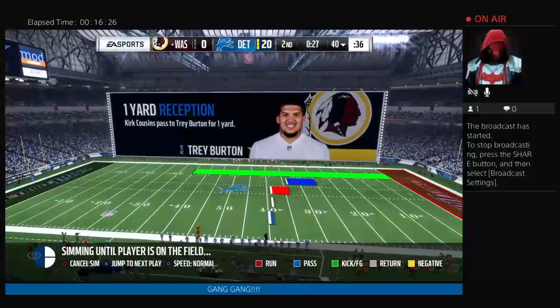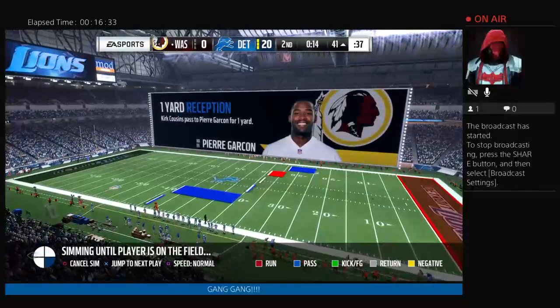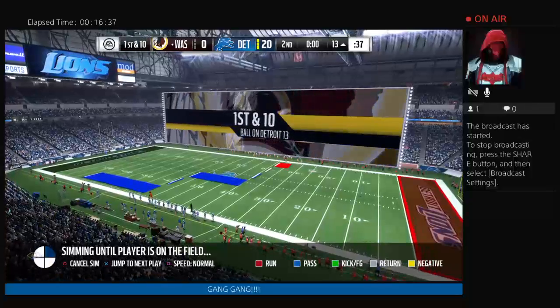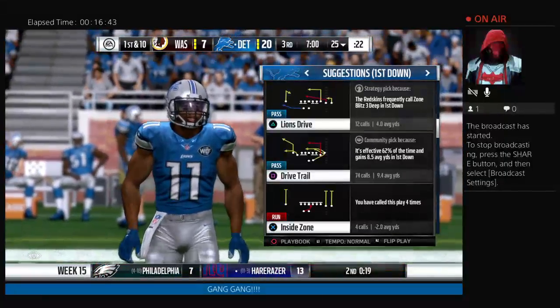Hey, get that stop. Oh my gosh. Oh my gosh. Wow. Every time I say they're not going to do something, they just go and do it.